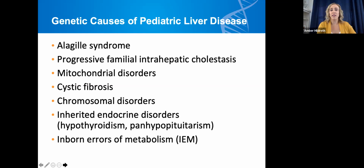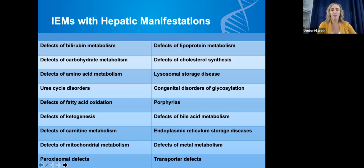We can definitely see liver involvement in a variety of mitochondrial disorders. Cystic fibrosis can cause liver disease, and now that these patients are living longer, we're seeing more and more patients needing liver transplants in their early adulthood. Chromosomal disorders can cause a variety of liver disorders. Endocrinopathies can definitely affect the liver. And then a topic that I'll go into more detail about today is inborn errors of metabolism. I'm not going to read through everything here, but just to give you an idea, there is a pretty long list of inborn errors of metabolism that have hepatic manifestations.